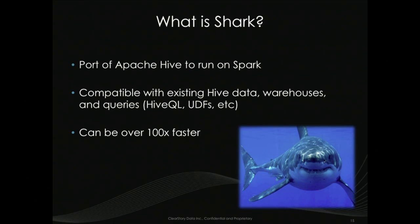You can use it on existing Hive data. If you have a Hive warehouse, you can connect to it, and you can run your existing queries, user-defined functions, and so on, and get these benefits. And it inherits Spark's execution benefits of running up to 100 times faster. So these are both open source projects.